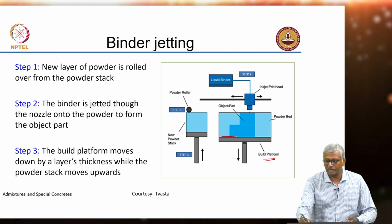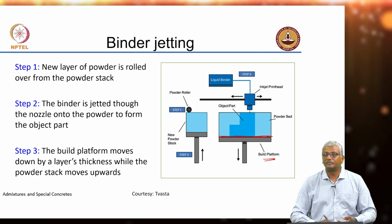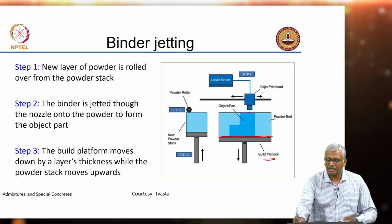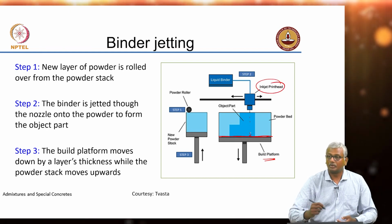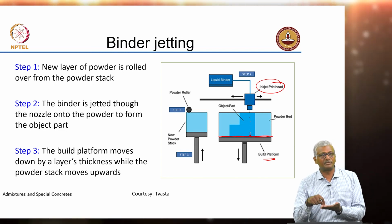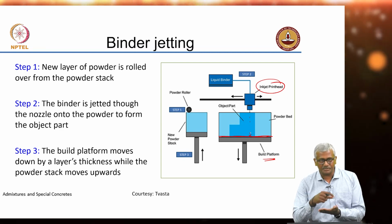You lay one layer of the cement and sand combination, not too thick, but at the same time not too thin. Okay. You put one layer. Then you have the print head. Basically, it sprays the water. It just jets the water onto the top of the cement and sand layer. And it jets the water only where you need the specific shape.